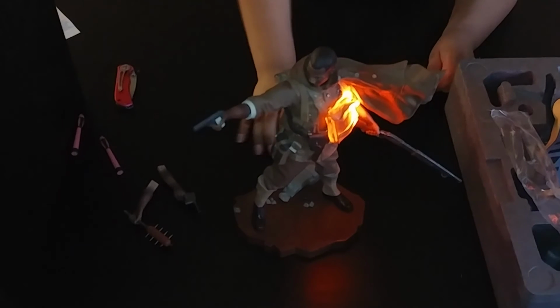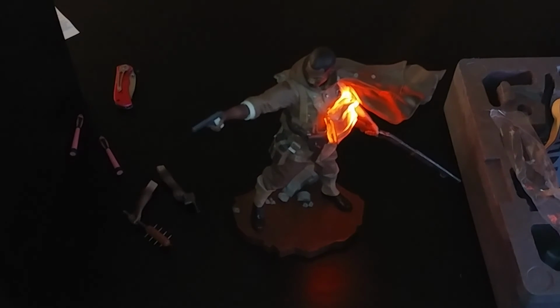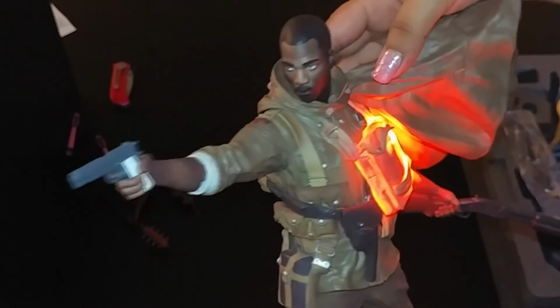What is he doing? Hold on. I need to turn around for this because I don't know what's going on. He lights up. I don't really get it. Maybe if I played Battlefield, I would. He's glowing red. Apparently, there's a little thingy right here that you lift off, and then you turn it off there. And he goes back to normal.